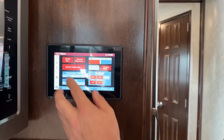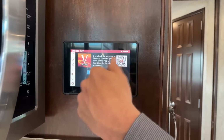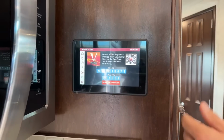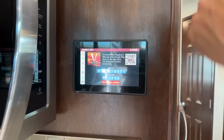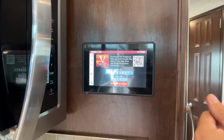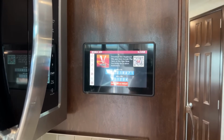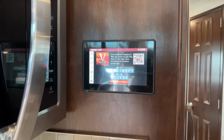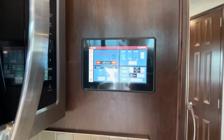Now this is where you would download the app. This is the Vega Touch. If you want to download the app and you're within 100 feet of the coach, you could be outside, say you're underneath the awning and it starts getting windy and the wind sensing awning doesn't pick up in time and you're a little worried about it, you can just get on your phone and close it right there. Real nice system. You can also open slides, set this thing up in a heartbeat with that phone. So that's the screen there.